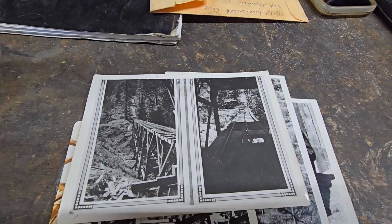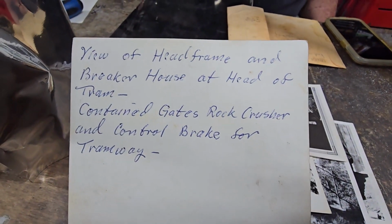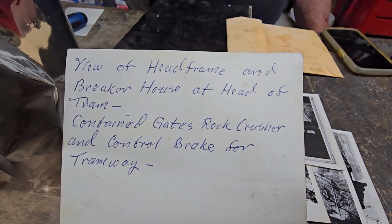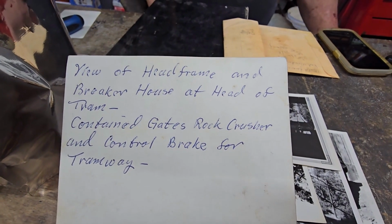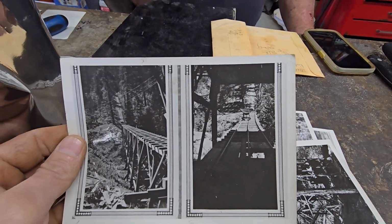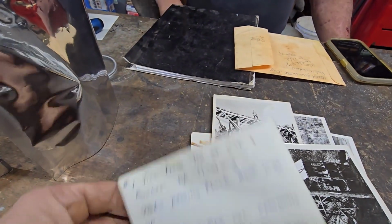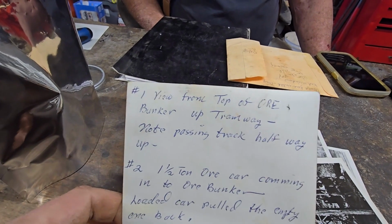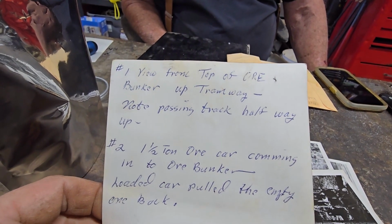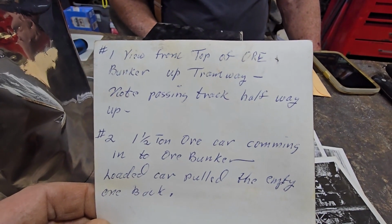Yeah. That's pretty cool. And this says something on the back of it too. Yeah, each one of them, he wrote something on there. View of head frame and breaker house at head of tram. Contains gates, rock crusher, and control brake for tramway. And this, so that's the track that goes up to the top where they brought the ore down from. Number one picture is view from the top of the ore bunker to tramway. Note passing track halfway up. There's a passing area where the carts would pass each other.